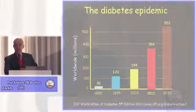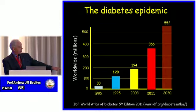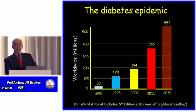I don't need to tell you, because I told you yesterday, that the diabetes epidemic is ongoing, the 21st century epidemic, a very serious condition. And I show you this slide, which is from the Diabetes Atlas in 2011, because basically what they projected for 2030, we are there already, if the truth be known.